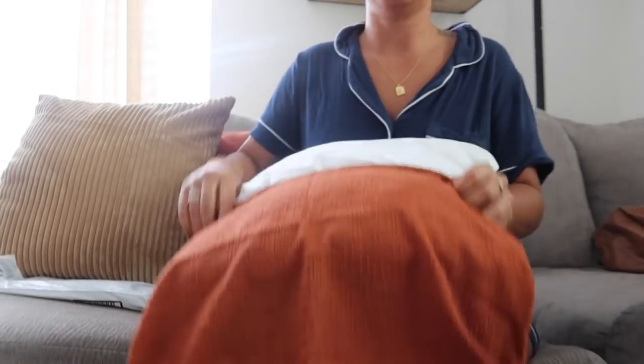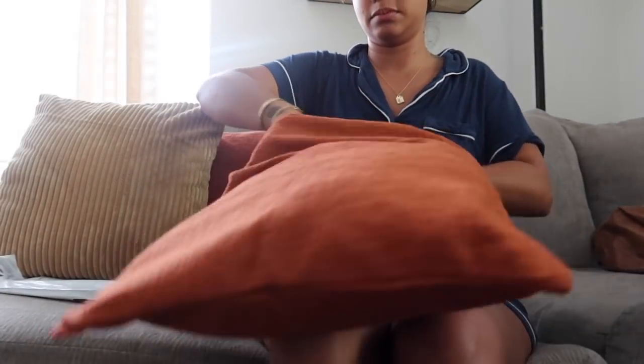I can't wait for the blanket to get here. I think it gets here next week. It's the same texture, so I'm really excited. I just wanted to show that to you guys.